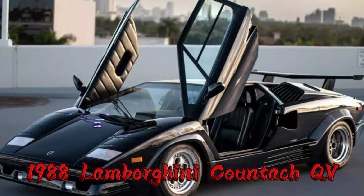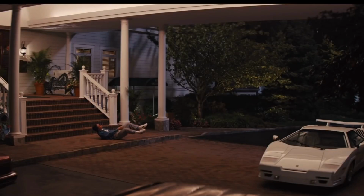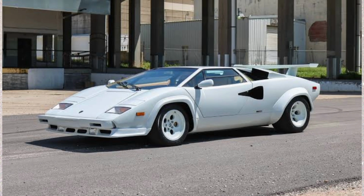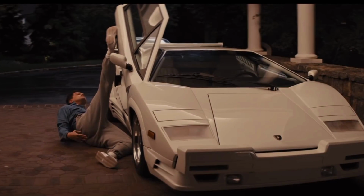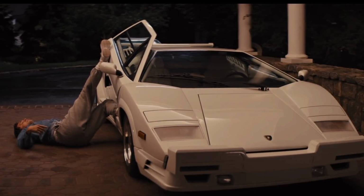1988 Lamborghini Countach QV. Remember that scene in The Wolf of Wall Street where Leonardo DiCaprio's Jordan Belfort tries to get home while bombed out of his brains on Quaaludes? Well, that's the Countach QV. Brand new, the QV would cost 90,000 British pounds, but Rod was so desperate to get his hands on one that he paid a whopping £135,000 just to get a second-hand version. However, he only kept it for a few years because by then Lamborghini had unleashed the devil.